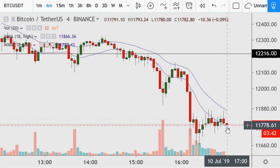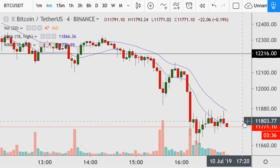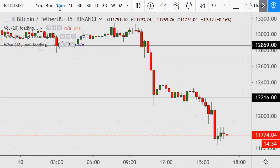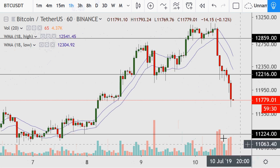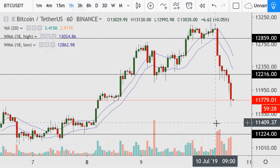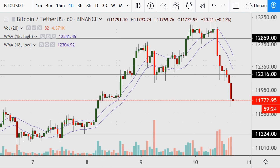But at this stage, if we see any weakness over the next 2, 3, 4 periods or something like this, I wouldn't be surprised if another leg lower is going to come into play, and thus a test of the next level at 11,224 when looking at this at a very short-term level.